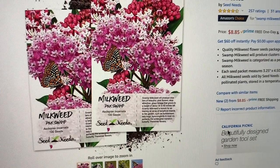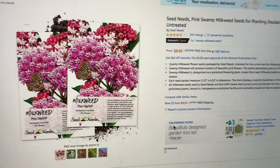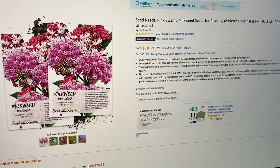I've passed Pink Swamp and Butterfly Weed and Common. So this is a good option. I really was impressed with their seeds. They germinated really fast and I don't really have any problems with them.